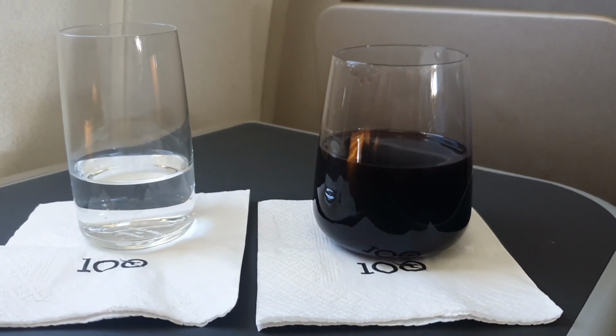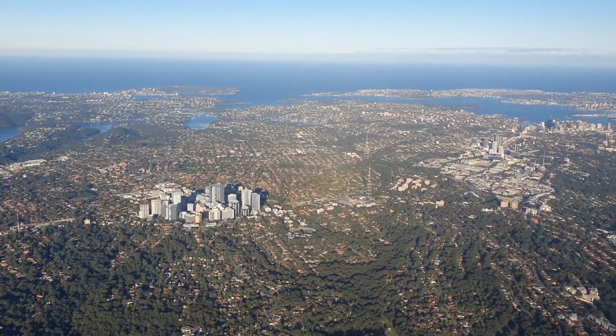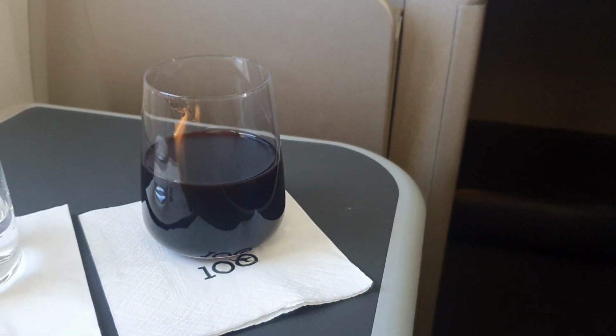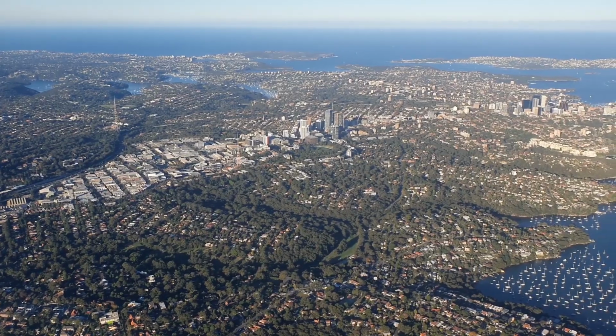Seatbelts on now, and with Sydney in the distance, the crew asked if I'd like to try the red wine. Now, this red is from the vineyard of Bethany First Village, and it's a Shiraz Cabernet. It's one of the best reds I've tasted in a very long time.